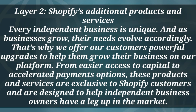Products and services. Every independent business is unique, and as a business grows, their needs evolve accordingly. That's why we offer our customers powerful upgrades to help them grow their business on our platform. From easy access to capital to accelerated payment options, these products and services are exclusive to Shopify customers and are designed to help independent business owners have a leg up in the market.